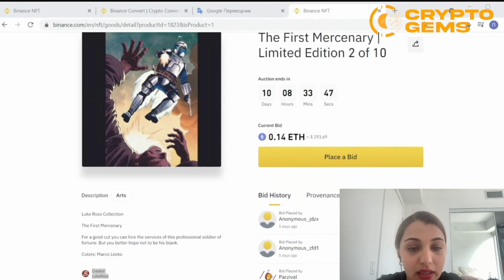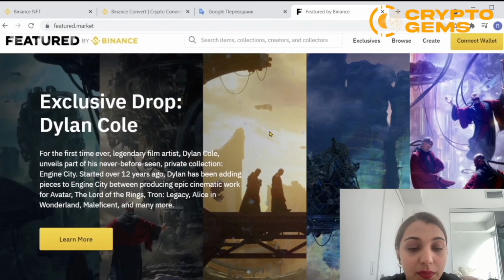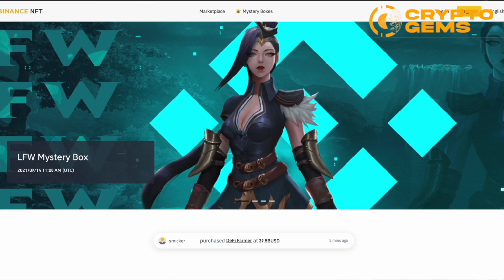So eventually you will be able to create your own NFTs on Binance NFT Marketplace, and this process is called minting. However, this option is intended only for artists who have been pre-selected by Binance within the 100 Creators and Innovative Creators program. And that's all for now.